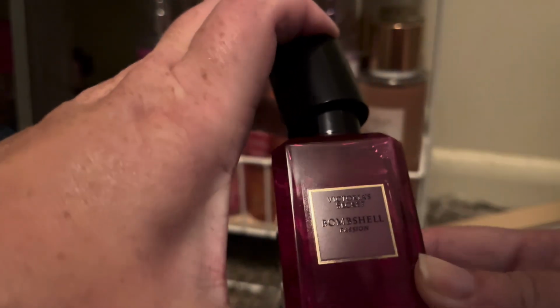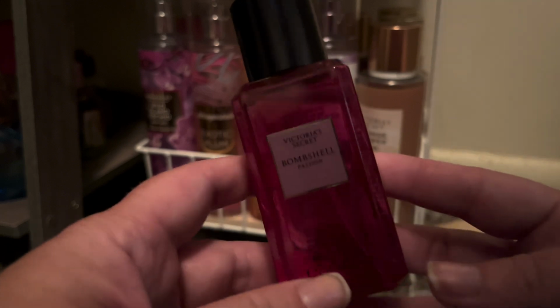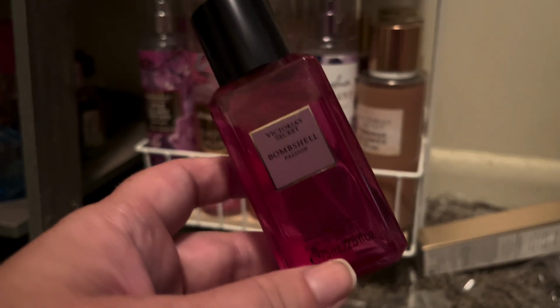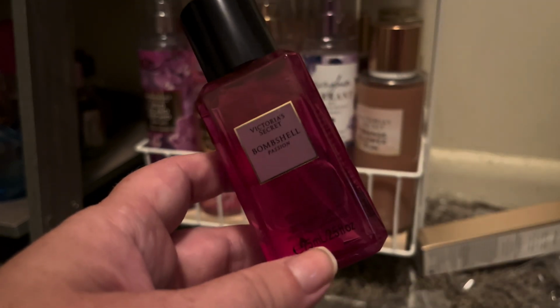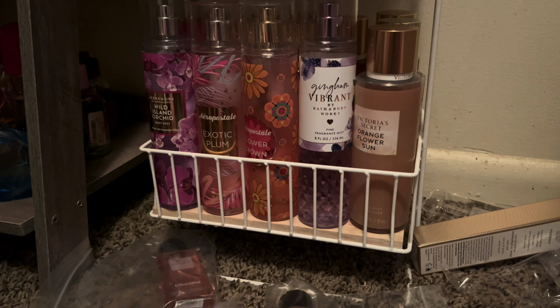And just going off the packaging and the name of it, when I saw this in the store, I figured that this would be something that would be too heavy for me. But it's definitely not. It's really, really good. And I just really like that it's got a lot of juiciness to it. That's what I like about it. So yeah, I like that one.